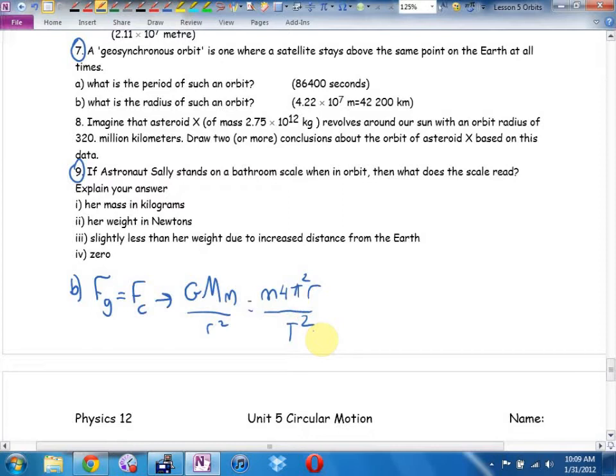If I get the R by itself, I'm going to end up with an R cubed over here, a T squared over here. Hey, the m's cancel, and a 4 pi squared. I'm going to end up with this: R cubed equals big G, big M, T squared over 4 pi squared. How to get rid of a cubed, Dana? Root 3? Or we like to say cube root? Third root. It's going to be that, I'm assuming. Try that on your calculator, but that's it.